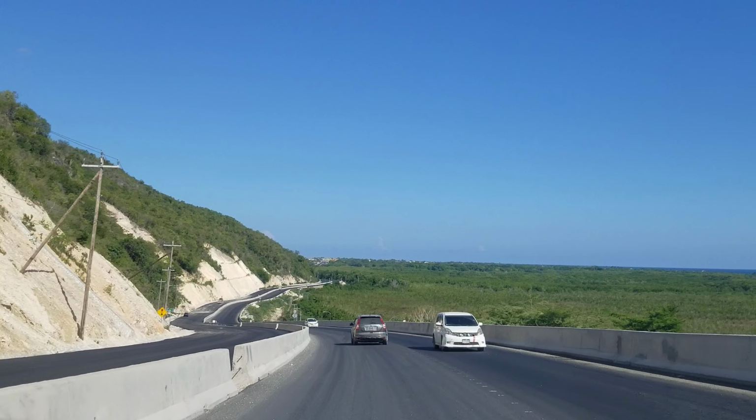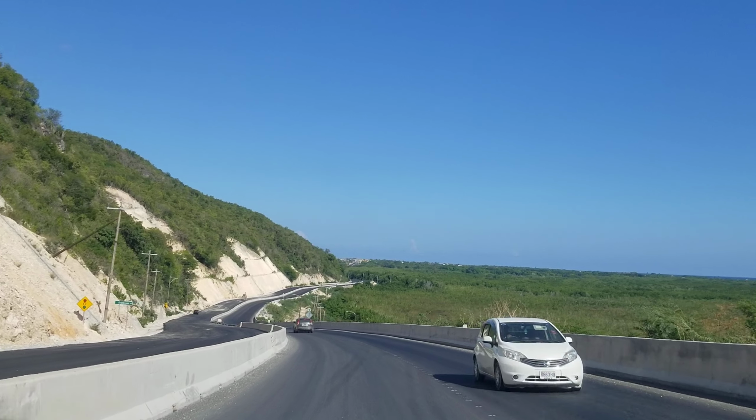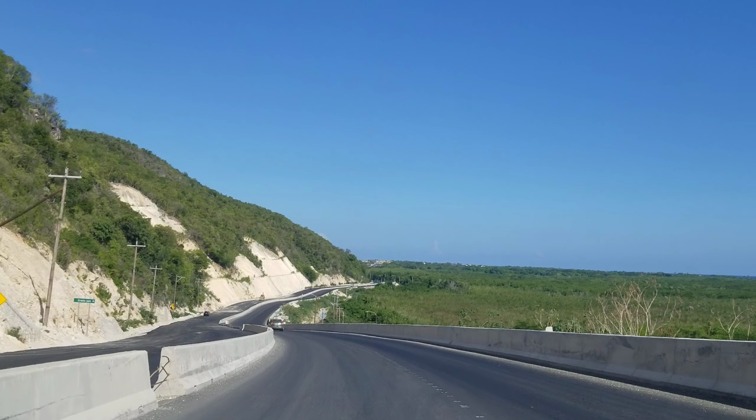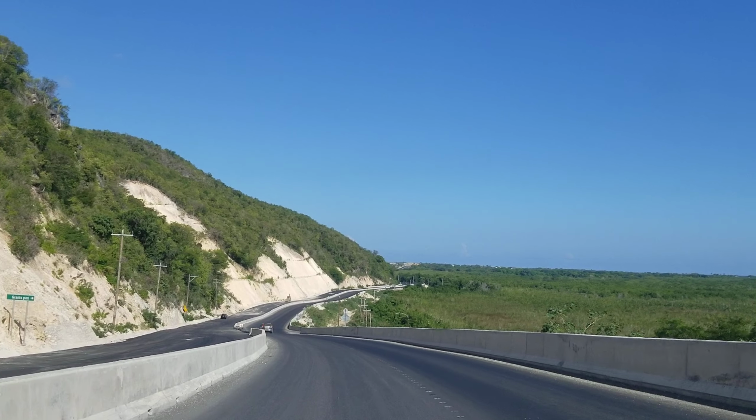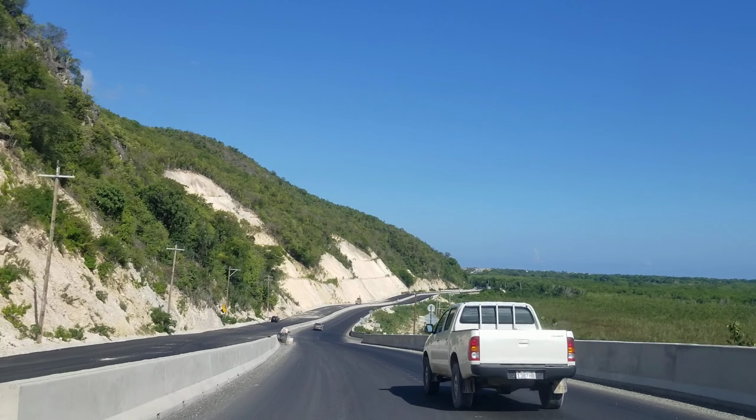Can you imagine driving from Harborview to Yalos on a road like this? There are few places in Jamaica that have a road as nice as this.